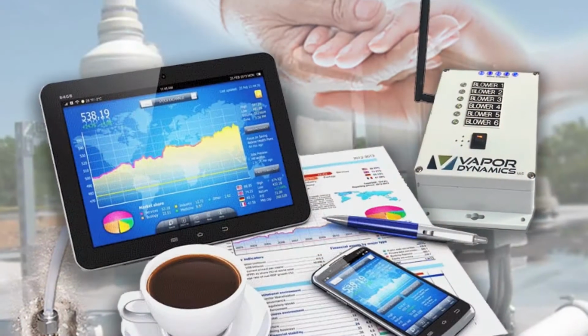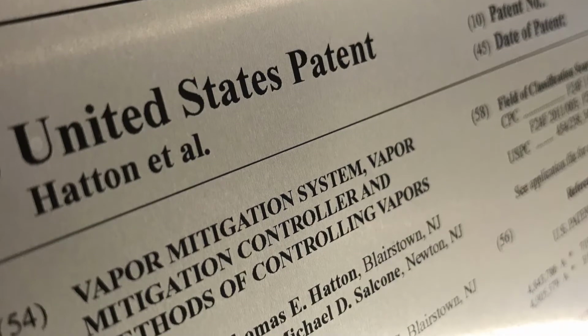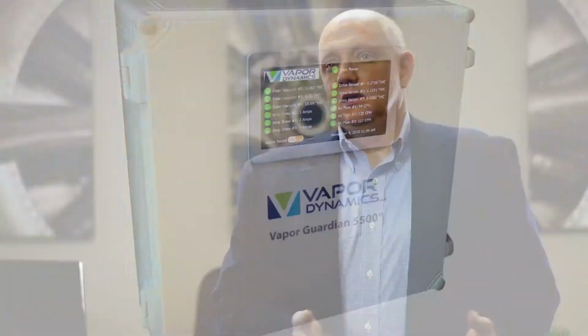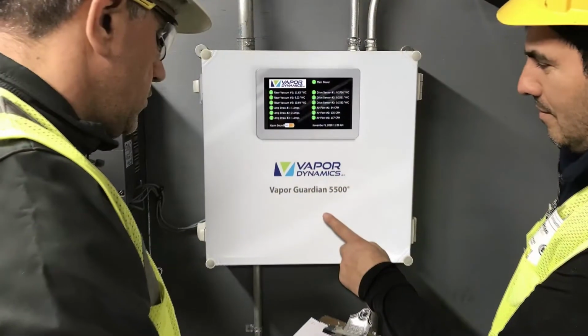So we do a total building solutions approach. Another cool thing is that we have a patent on discharging soil gas relative to regulatory standards based on the vapor dynamics technology. So we have a lot of things that we can offer our clients right out of the box. We have the experience, we have the patents, we have the technology, and we have the right energy efficient solution for our clients.